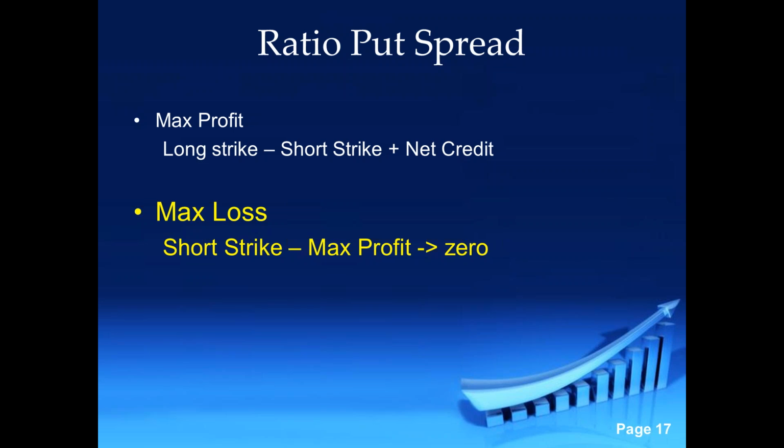So you take the 45 strike, which is our short, minus our max profit potential, which is $5.50. That puts us at $39.50. So we could lose money from $39.50 all the way to zero. Does that make sense?